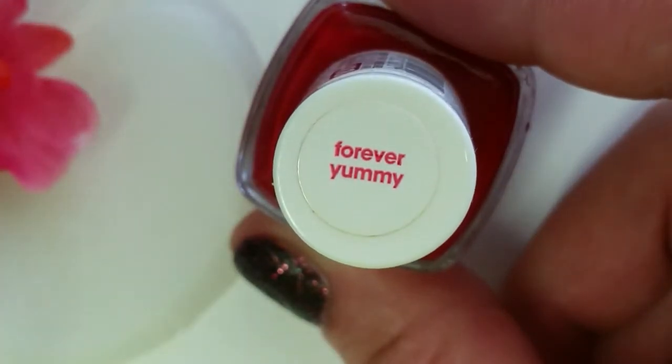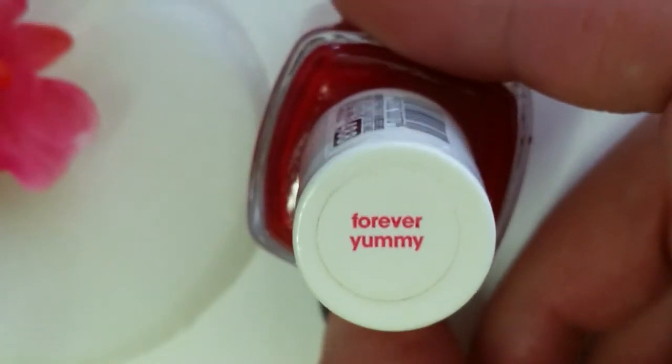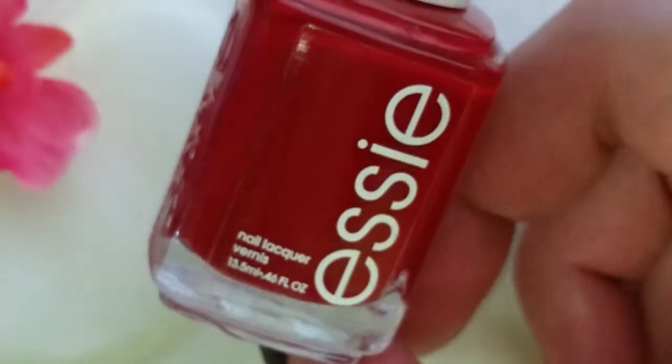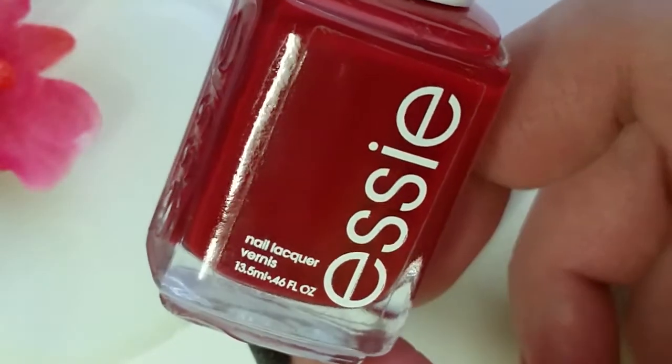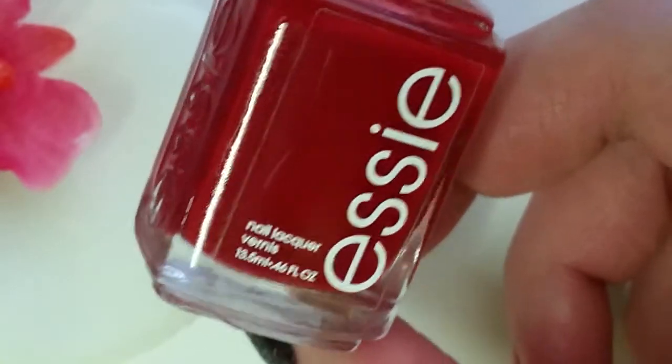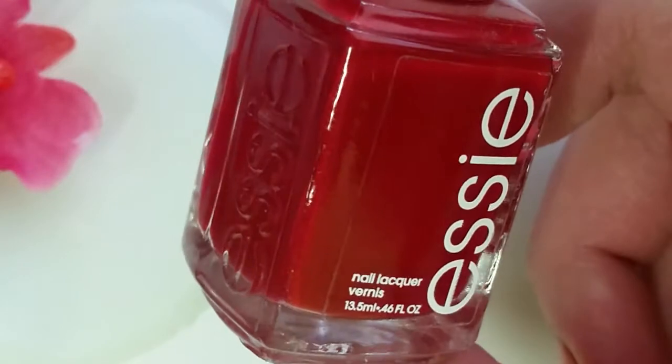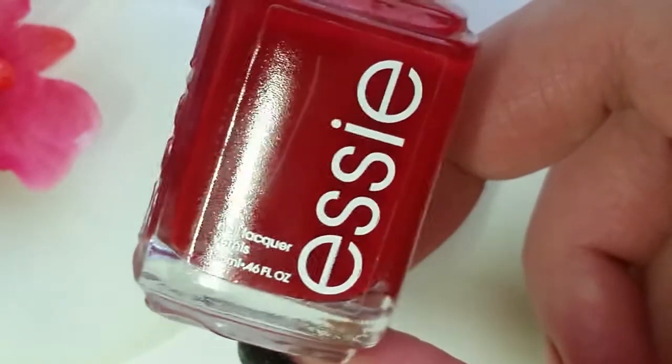For my red, I have this one right here. It's called Forever Yummy. You can find this in the core collection, I do believe. It's just a gorgeous kind of standard blue-based red, but it's really nice and bright. It's just like a classic red. The formula is really nice. 2 coats, really creamy and opaque, and I really enjoy this red so much.